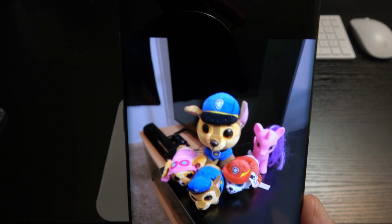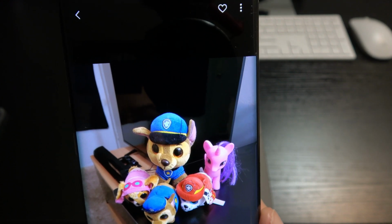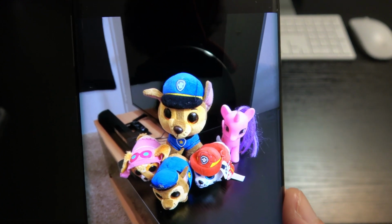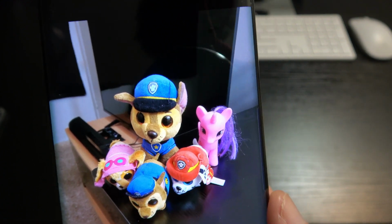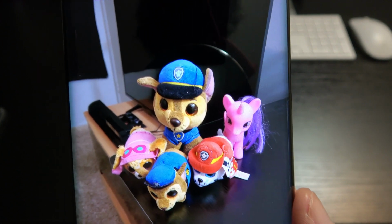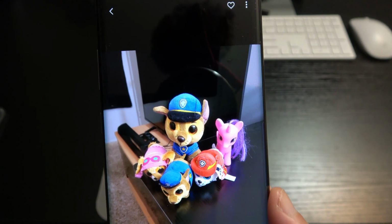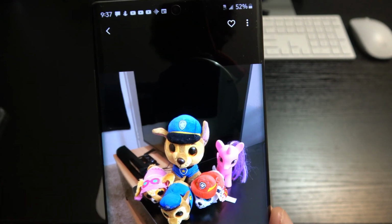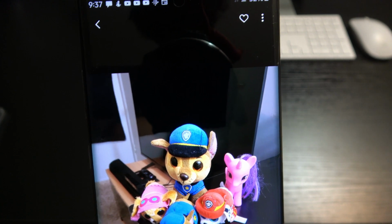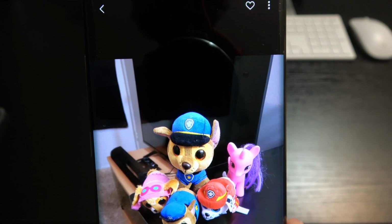Now, this is a photo that I took with the rear camera of some little Paw Patrol animals, which is one of my daughter's favorite cartoons right now. They love Paw Patrol, and they've got several of these cute little animals in their room and around the house. They're cute and colorful, so I set them up and took a picture of them. Beautiful color accuracy and color reproduction going on here. Everything is spot on. The wood on my little TV stand right there is not overexposed. It doesn't look too light, and it doesn't look darker than what it actually is. The color is spot on.